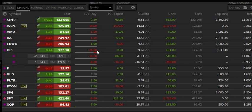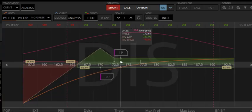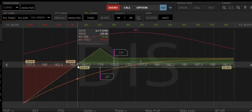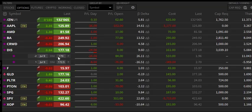Moving over here to Disney, again, this is a ratio spread. Not as much profit here potentially. I only got $161 credit for putting up a little bit over $3,000 for this position. But again, looking at the profit profile here, you can see the stock is currently at 177 and my break even is all the way down here, slightly below 165. So the stock would have to move down quite a bit before I lose any money. And if it stays right where it's at, I make $160 in the next 33 days.